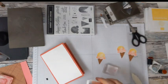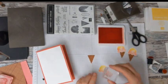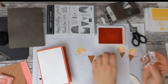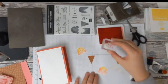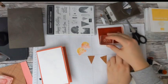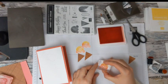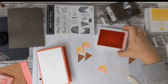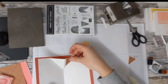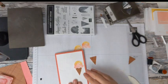And I'm going to do my sprinkles in Flirty Flamingo as well. Okay. I like it. Lovely. Okay. So now I want to create a couple of these inside my card. So I think I'm just going to put one on the outside.